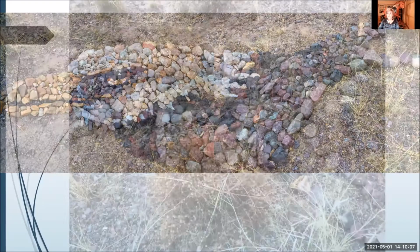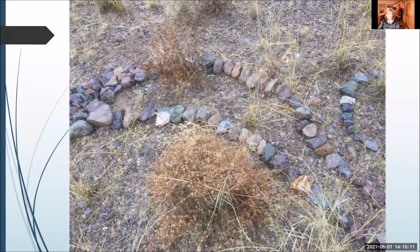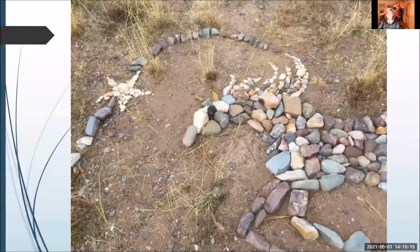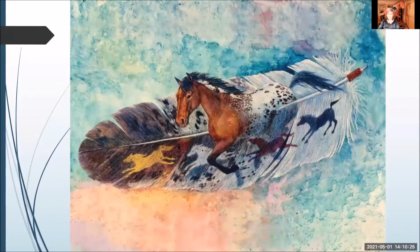And the eagle had some lines that were like stripes that swirled around into stars, and the stars and stripes met into a horse, tied into the mane of the horse. And this is the horse after a rainstorm.